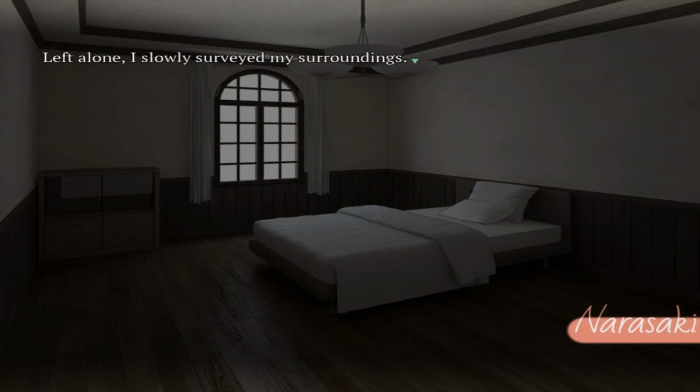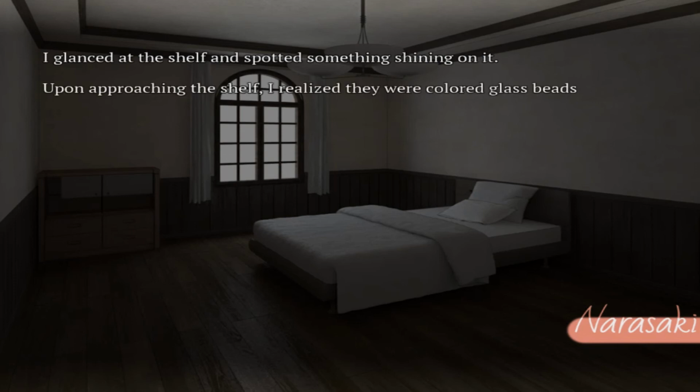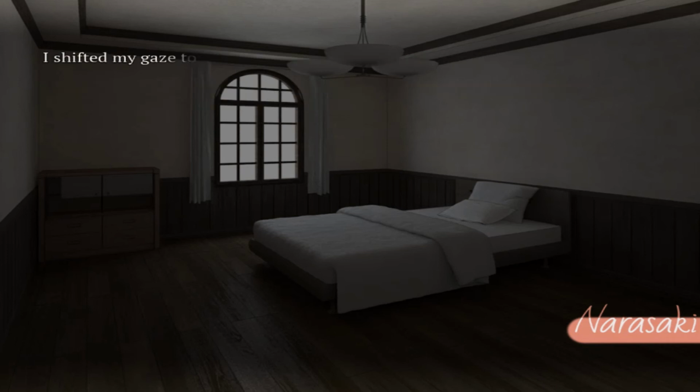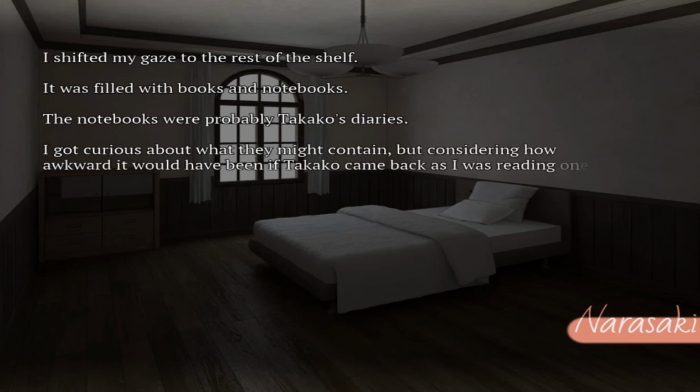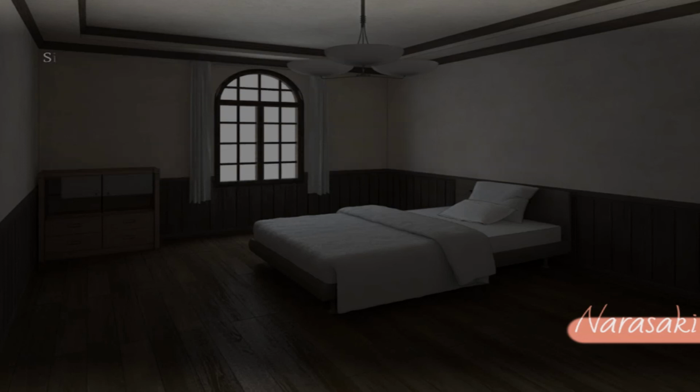Left alone, I slowly surveyed my surroundings. It really was an empty room. I glanced at the shelf and spotted something shining on it. Upon approaching the shelf, I realized they were colored glass beads reflecting the light of the evening sun. I shifted my gaze to the rest of the shelf. It was filled with books and notebooks. The notebooks were probably Takako's diaries. I got curious about what they might contain, but considering how awkward it would have been if Takako came back as I was reading one, I decided against touching them for now.